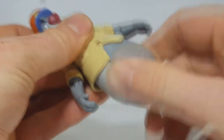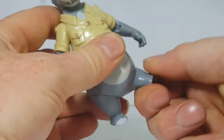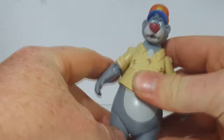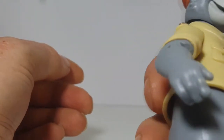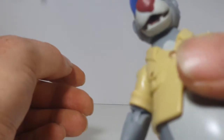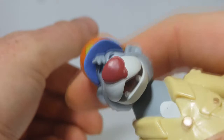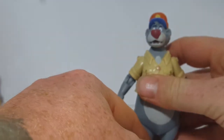He does have a waist swivel, and he does have a leg swivel on both legs. The paint throughout the rest of the body is very nice and crisp and clean. No real paint bleeding at all, other than there on the nose. It looks like someone just kind of got a little heavy-handed with the paint. But overall, it's very nice looking.